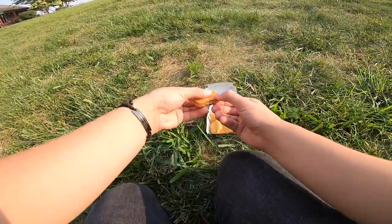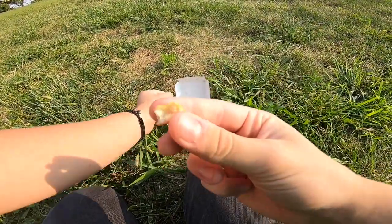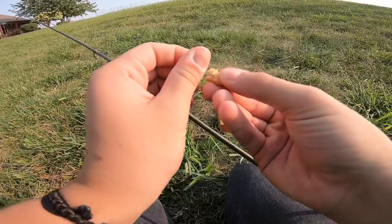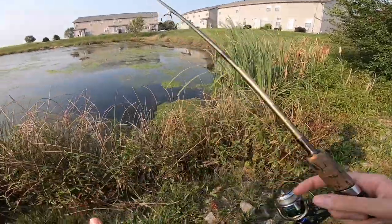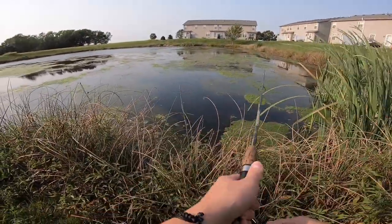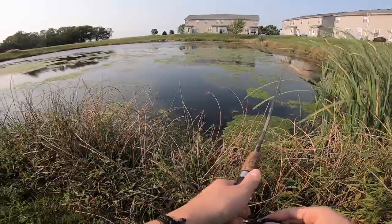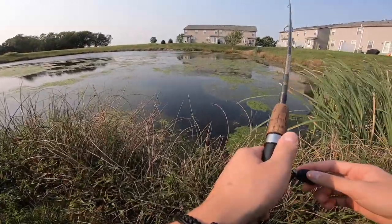Okay, so let's take a little piece here. That'll be enough to catch fish. Bussin'. Bait up here. First cast, let's see what we get. It'd be cool if we get a little bass. That'd honestly be funny. Okay. I think I see some fish moving. Maybe.